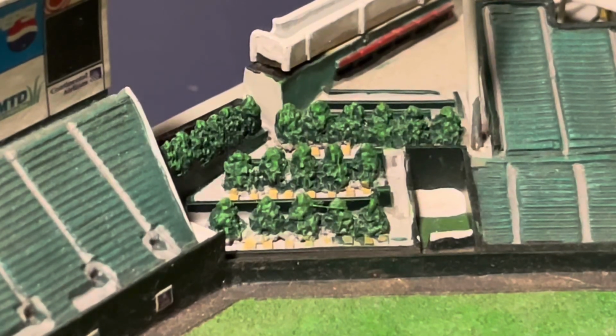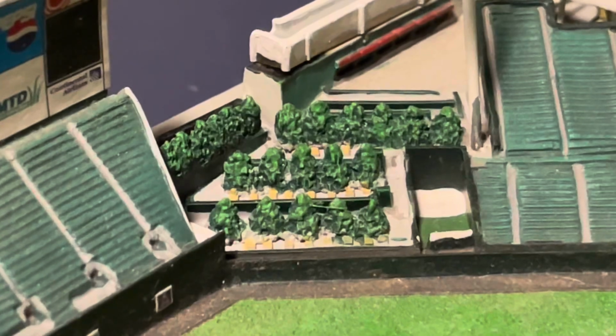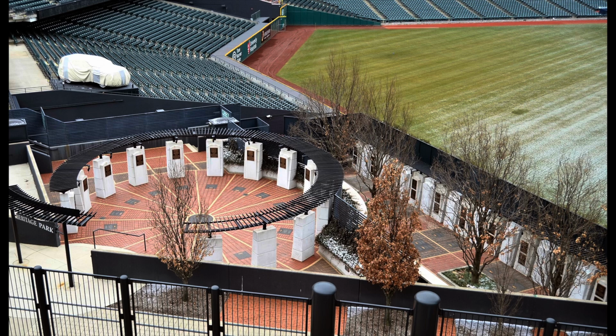Now, taking you down the middle here, you would have the original batter's eye, which was just a gathering area with trees, and you can see the little picnic tables in there. They were only open before and I believe after games, particularly for groups, I think. They would get rid of this in the 2006-2007 off-season, where they would replace it with Heritage Park, which is still there today and is an outdoor hall of fame for the franchise.